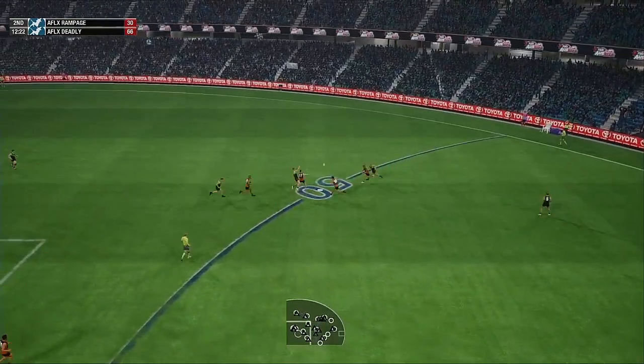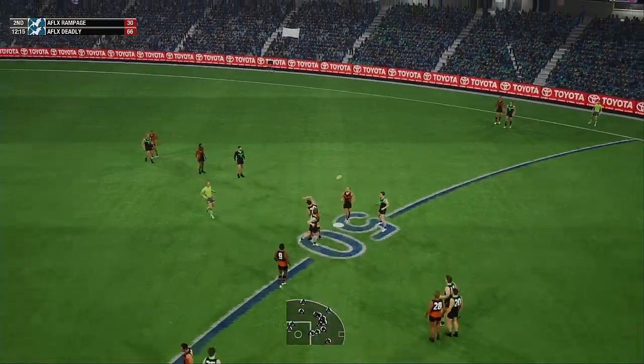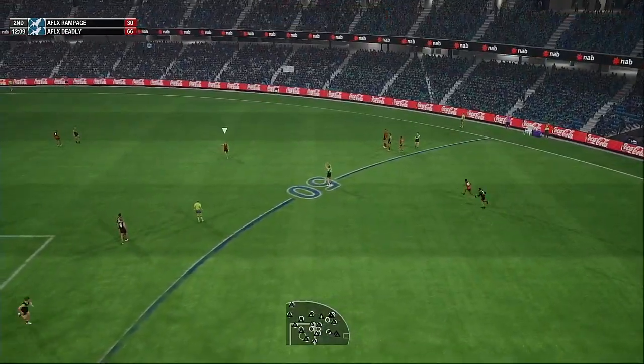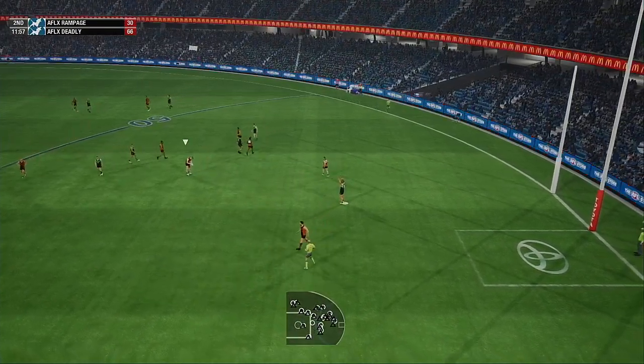Works the ball out of the 50. Hill scoops it up. What can you tell us at this stage, Gary? I'd love for the coach to send a message out there and tell these players to take the game on. Shield doesn't get low enough and gives away the free. Here's a chance for Jones. 30 metres from home.